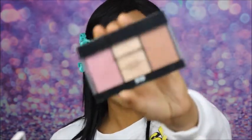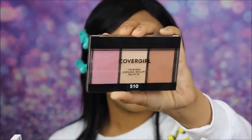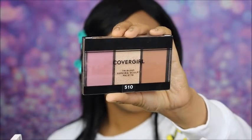Before we go in with the rest of the Clean Fresh collection, I'm going to bronze my skin real quick. I'm just going to use this Covergirl True Blend Serving Sculpt palette. This is in the shade Rose Nights. This bronzer shade right here. Bronzer is what's going to really, like, look at that, jeez. So bronzer and blush are like the two most important things in my opinion to an everyday type of makeup look.